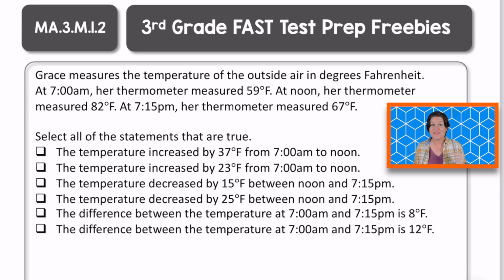Welcome back, third grade. Let's go over this one, okay? It says that Grace measures the temperature of the outside air in degrees Fahrenheit. At 7 o'clock a.m., her thermometer measured 59 degrees Fahrenheit. At noon, which is 12 o'clock, her thermometer measured 82 degrees Fahrenheit. At 7:15 p.m., so in the evening, like maybe dinner or after dinner time, her thermometer measured 67 degrees Fahrenheit. Select all of the statements that are true.